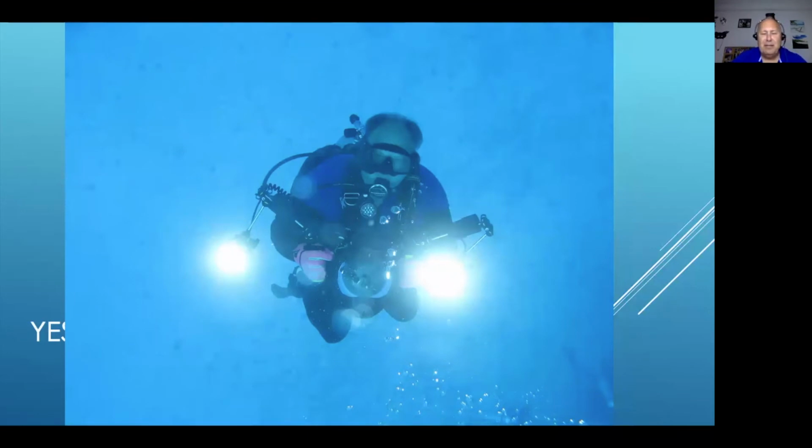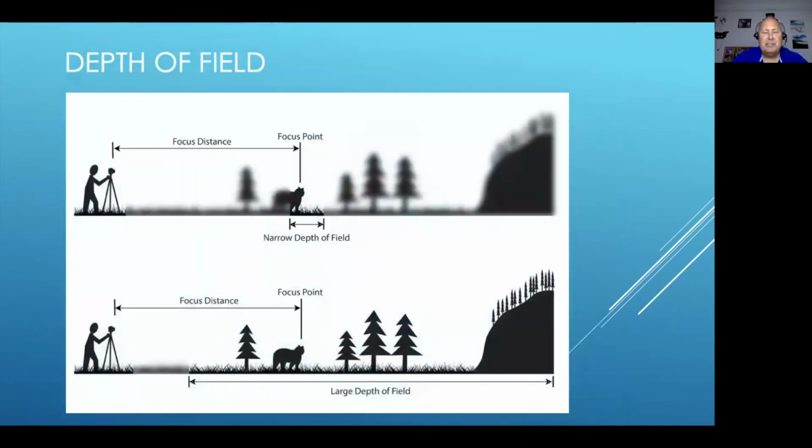So you do look, as I say, a little bit like a sea monster with this. The nice part is the strobes and all are on arms that you can move around, so you can position them to get just the lighting effect you want. So with this, what else do you need to know? A couple things actually. Before I talk about depth of field, when you're using a strobe, something to be aware of.